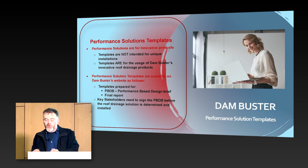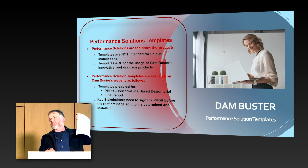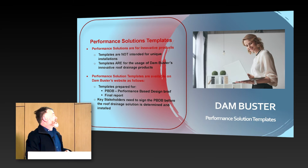So here's a performance solution template. It's only 2 pages, there's nothing to it. It's already filled out, you just fill in the details. You hand that to the owner and say, we can do it, but you've got to make sure that you've given us permission to use a performance solution, at which stage you can move forward with the process. So it's made life really, really easy.